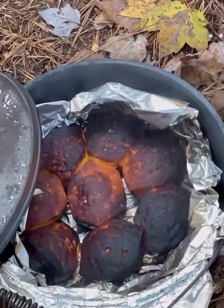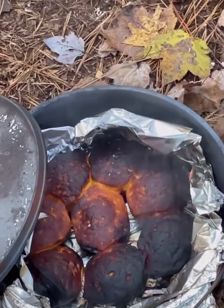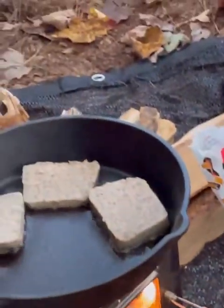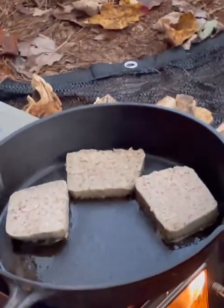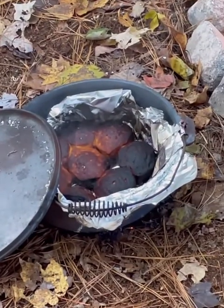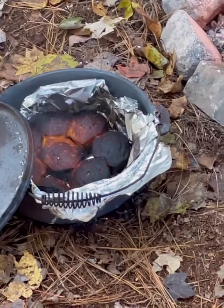Okay, they're a little crispy, but they're all right. Fire's going. Oh, let's check the scrapple. All right, it's sizzling. Okay. We're still good. I'm gonna throw some jelly and butter on these biscuits and eat a couple. Fun in the woods, cooking with Will.